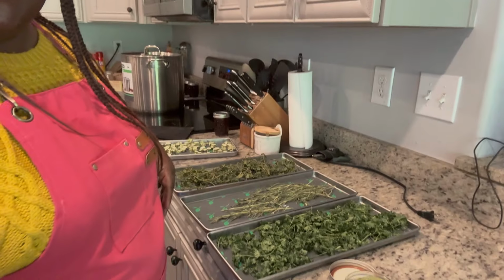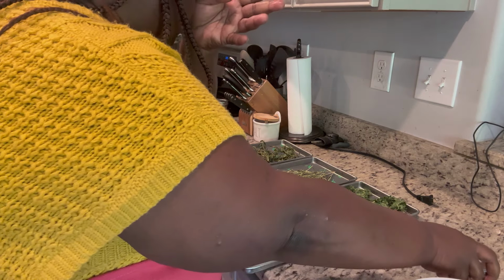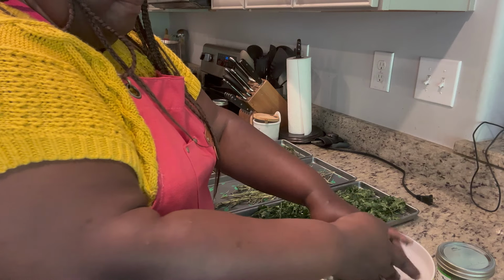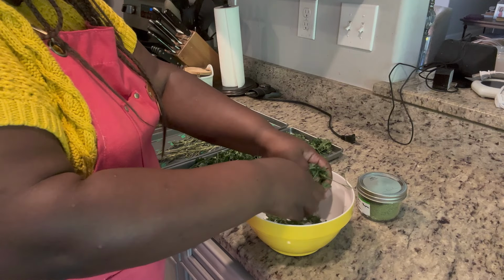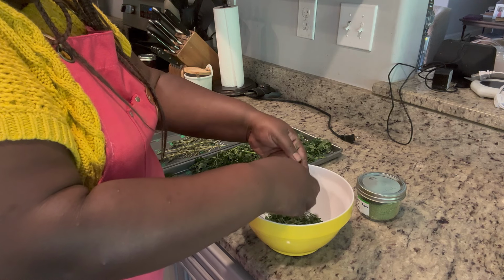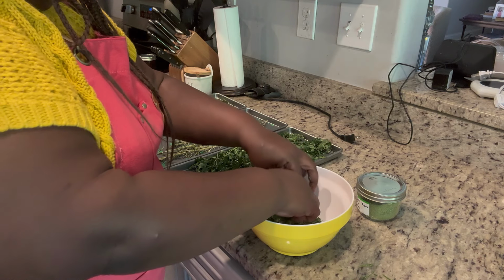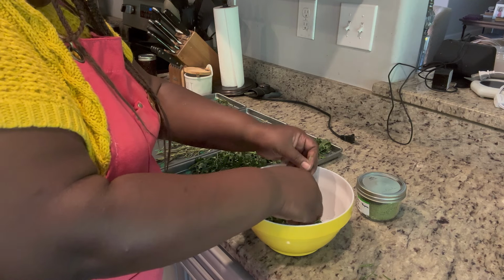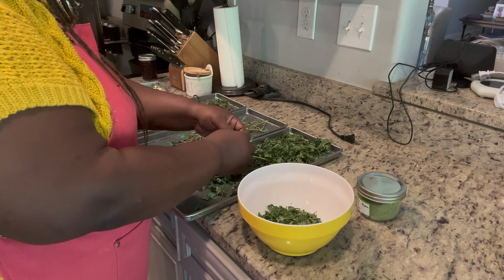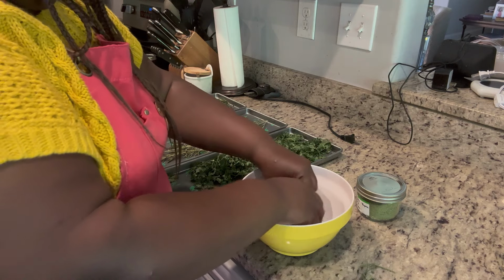Okay, let's get down to business. So, I'm gonna put the top back on this. I'm so glad, and I think I'm just gonna crumble this up. Because I haven't done this before, because I'm usually never dehydrating or freeze drying my herbs, I don't even know the proper way to do it. I'm just crumbling it up, and because it's so dry already with the freeze dryer, it's crumbling up pretty easily, and the stems are separating, which is good.